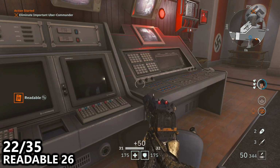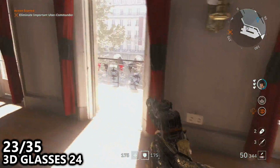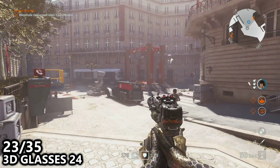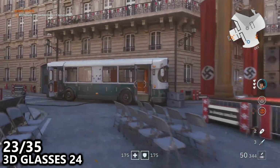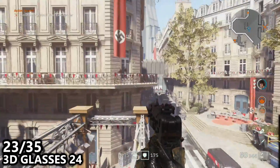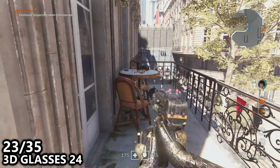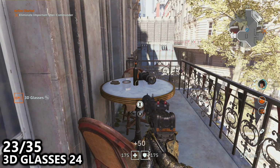Then what we'll want to do is turn around from this readable and head onto the balcony through one of the windows. And we'll actually need to jump back down. And we'll have to jump onto the stage in order to get the next pair of 3D glasses. The 3D glasses are always the tricky ones in terms of their locations. So we'll jump on the bus, we'll jump on the stage, we'll go across the stage and then onto the balcony. And on this balcony, find 3D glasses number 24 in terms of the in-game menu.